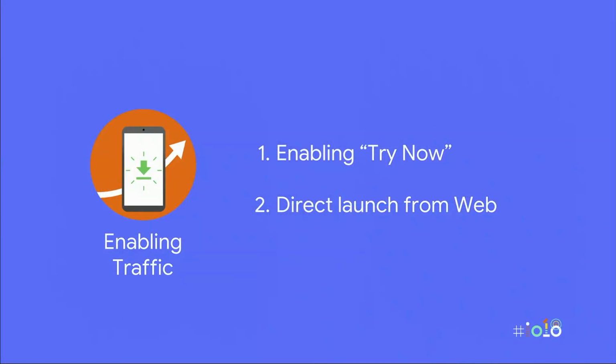I'm going to show you 2 simple things on how you can get traffic to be sent directly to your instant app. First is how you can enable the Try Now. Second, I'm going to show you how you can get these web-to-app banners that Prafulla talked about.